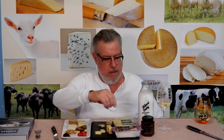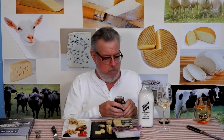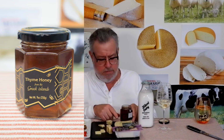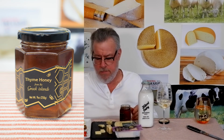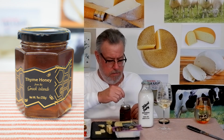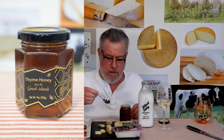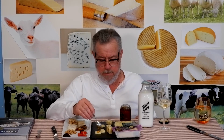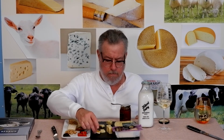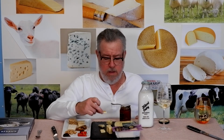Now, here's something I don't know how it's going to work. So I don't think either of these flavors is particularly going well with sweet things or with honey, but we will see. So this is a Greek thyme honey. I've used it before in pairings. I just want to dab a little. I think I'll do it on the caraway first. There we go. Thyme honey on Caraway Havarti.